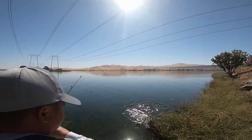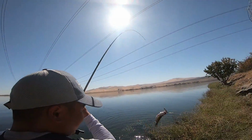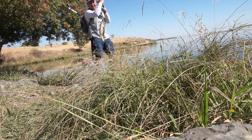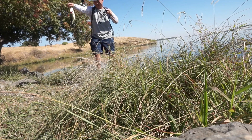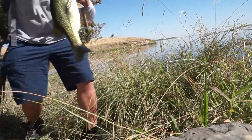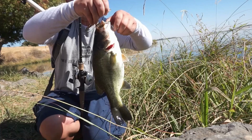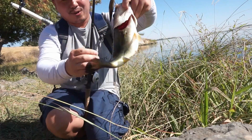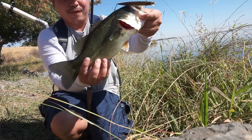It's a bass. But it's a keeper bass, I think. Look at that football. This guy is a football. Take a look, y'all. I don't know what the hell he's been eating, but this guy is a fatty.